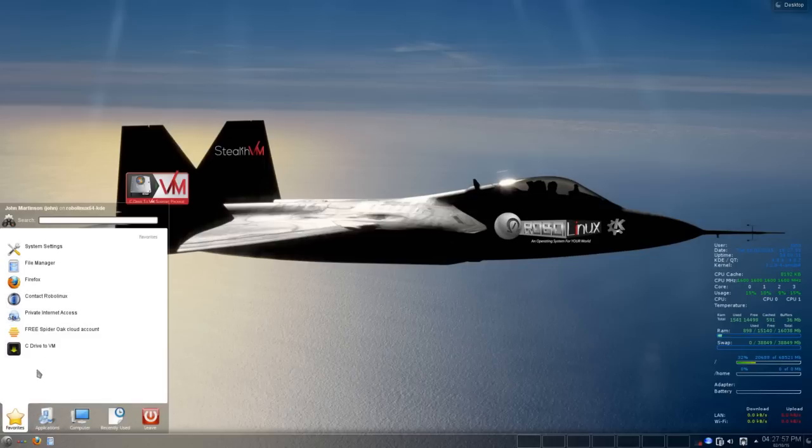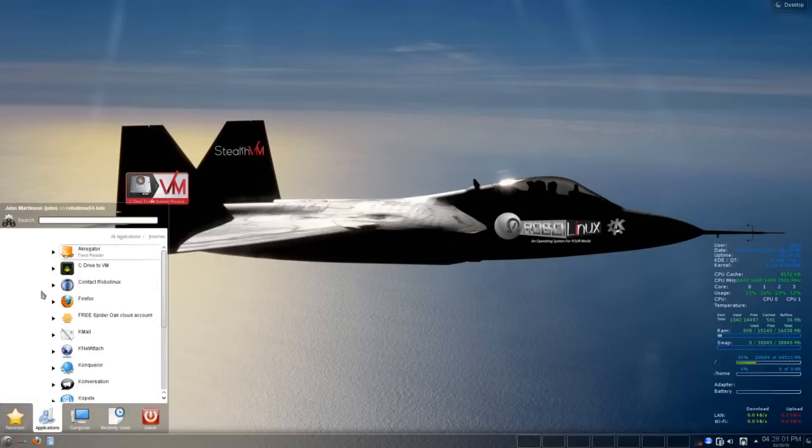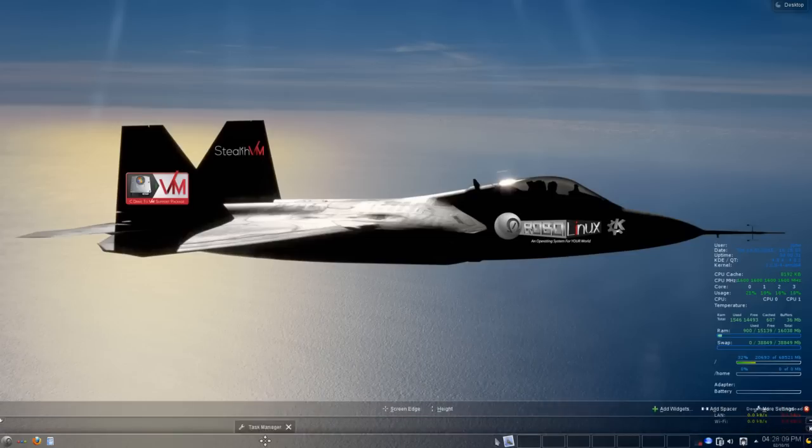I'm going to add Thunderbird to the bottom taskbar right now. Go to Apps, go to Internet, scroll down to Thunderbird, right-click it, add to panel. Now you'll note it goes over to here. Click to the far right. Just move it where you want it. And you're done.